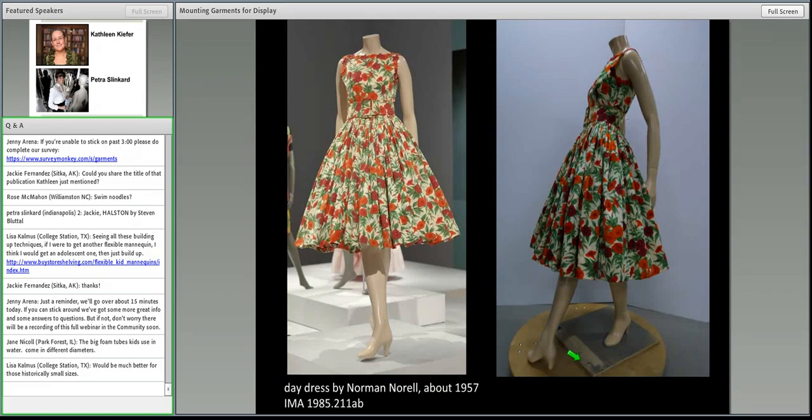Oh, and this is a lovely dress. And our curator does like to show things in a sort of an emphasized way.